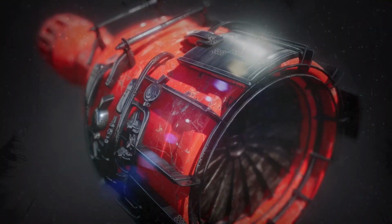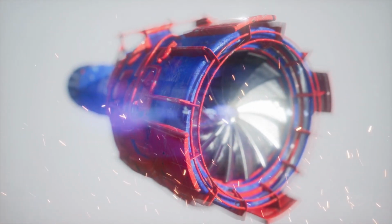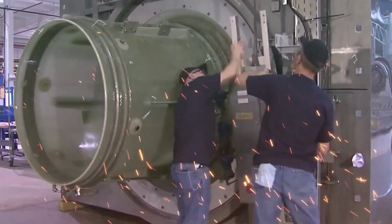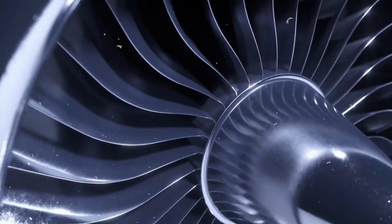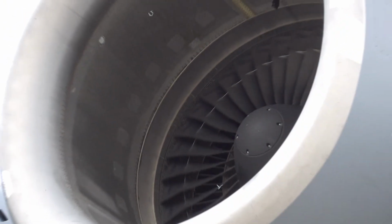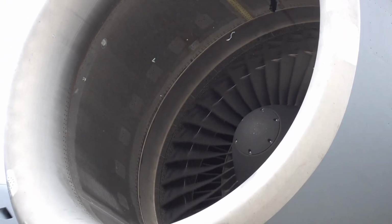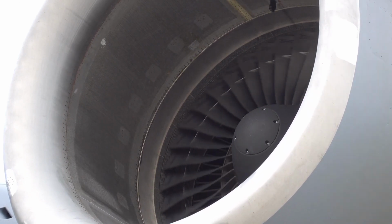Number 6. Pratt & Whitney's Geared Turbofan (GTF) engines. Could a single flaw in the metal potentially bring down the entire aviation industry? The Geared Turbofan engines manufactured by Pratt & Whitney, in particular the PW1100G, were developed with the intention of revolutionizing the industry by enhancing fuel economy and reducing noise pollution. However, airlines worldwide have faced difficulties in implementing them.